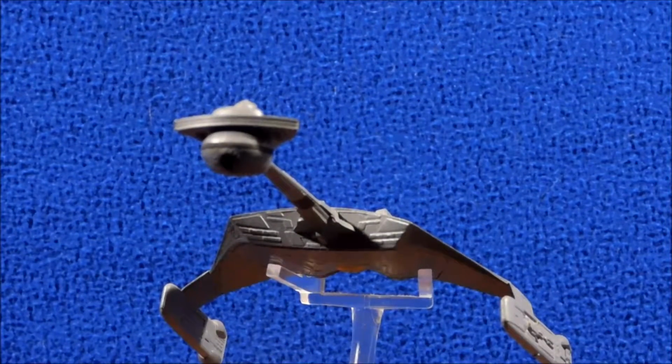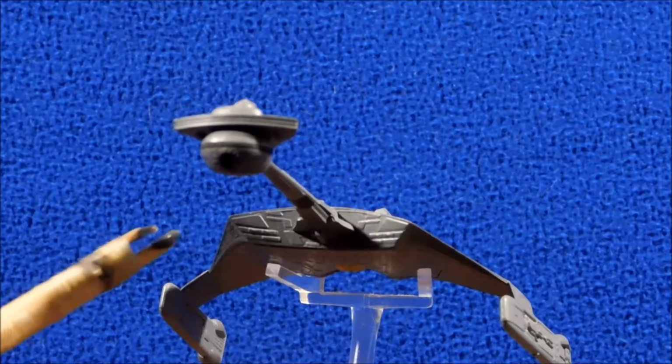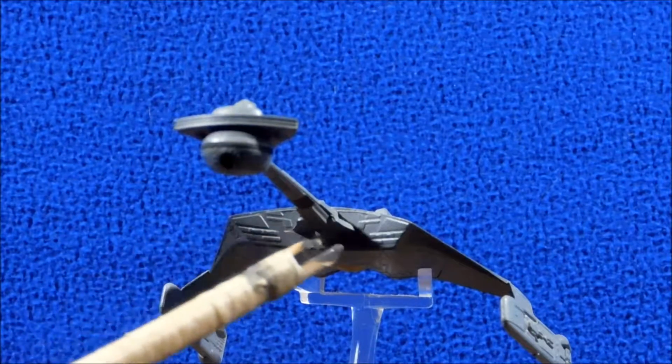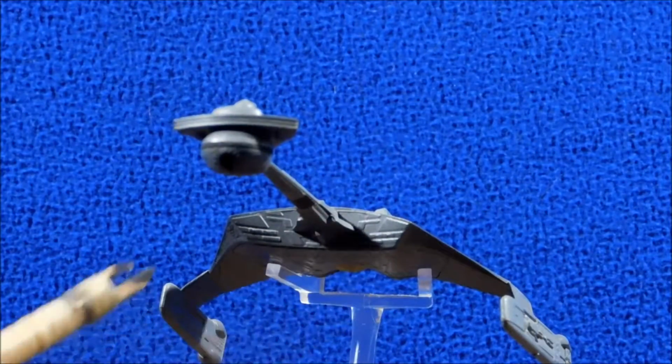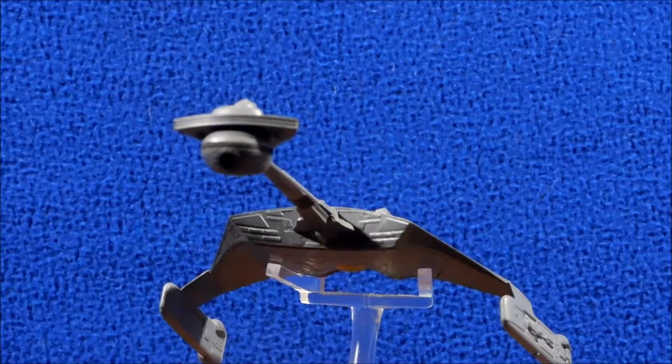Some of the variants that we saw of it were in the episode "The Emissary" of Star Trek: The Next Generation, Season 2, where we were introduced to Worf's lady counterpart and everything. We saw that ship when it would attack. It had disruptors mounted here and here.